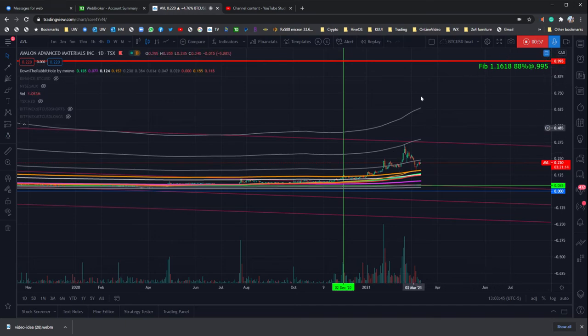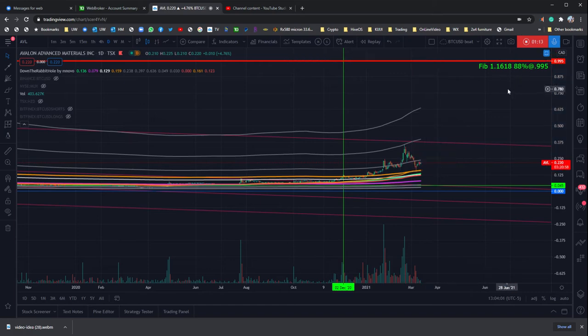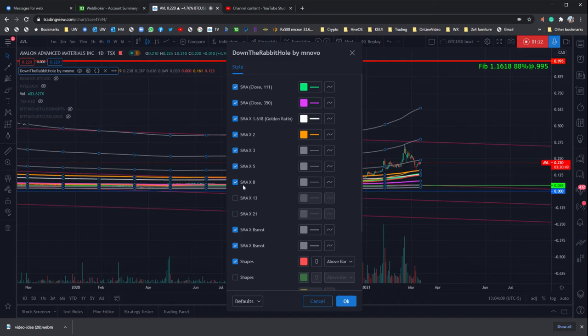So rather than have this in our face all the time at the cross, I just added the destination up top, and I put this to remind myself why that's happening. Anyway, looking at the rabbit hole settings.